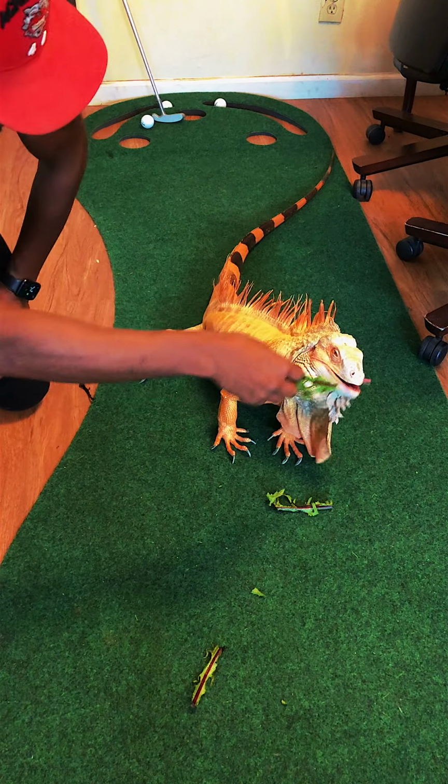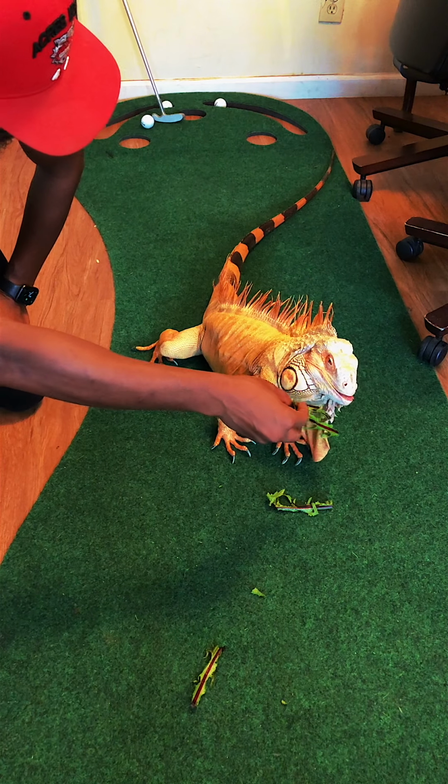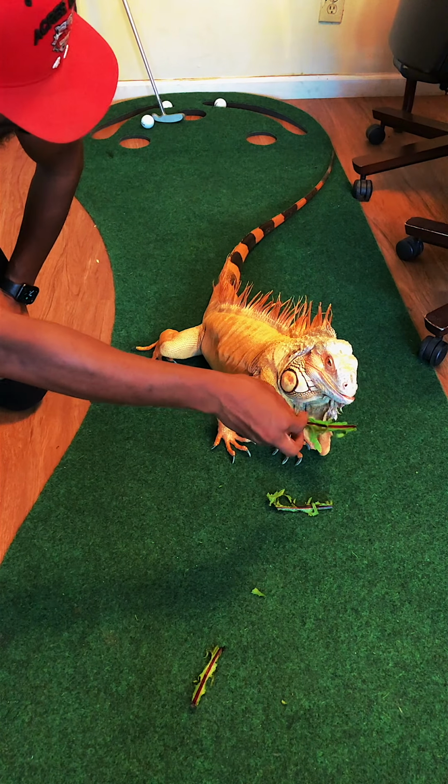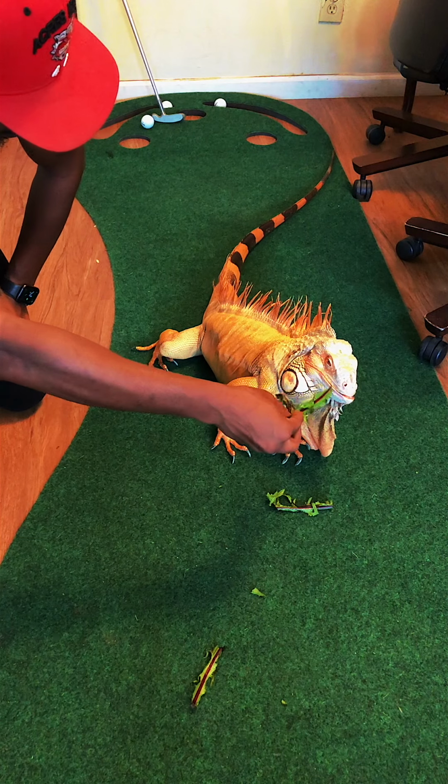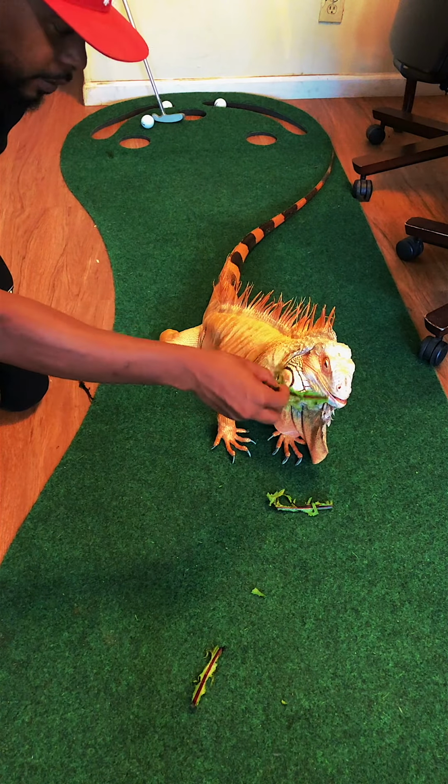It's actually his first time eating dandelion greens in a pretty long time. He's ate a few wild ones before, but I never really bought any. This is my first time buying them. And I think he liked them.